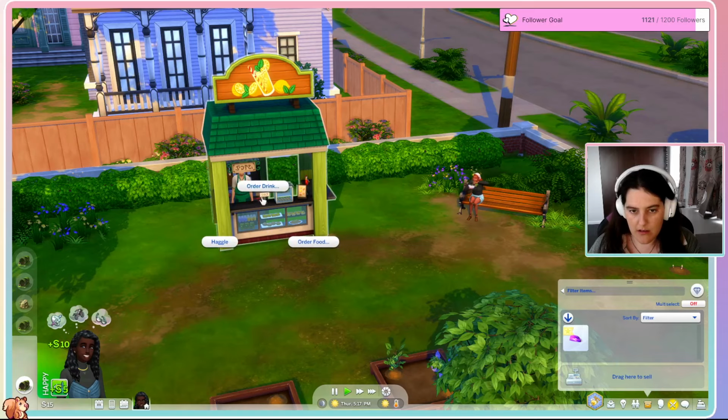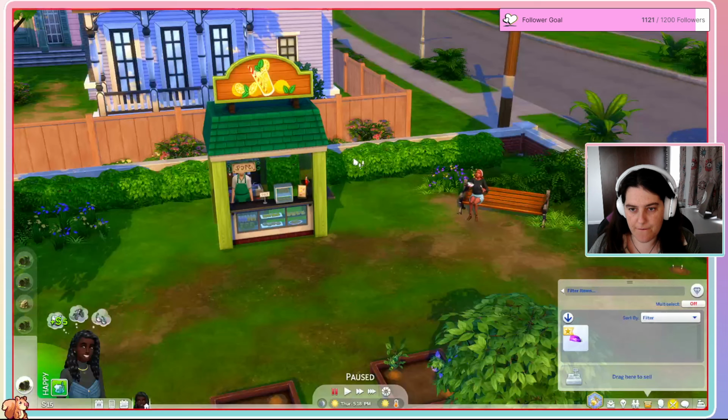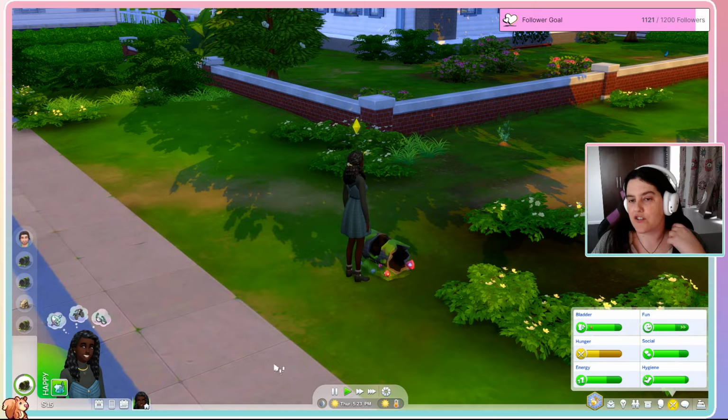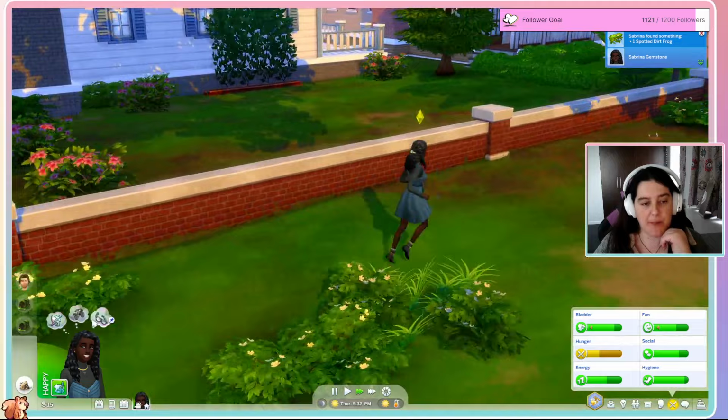Let me order... Oh, french fries. Yum. I played with the Granny's Cookbook mod and it can add extra recipes and stuff, so you might notice that. Okay, so she wants to finish a painting, ride a bike, and become focused. You know, a bike would help her, but we haven't got the money for that.